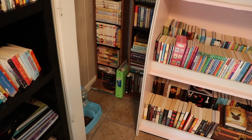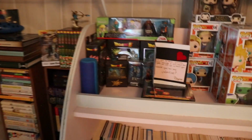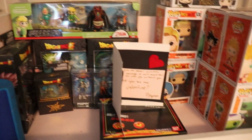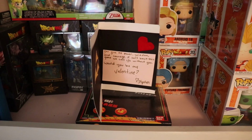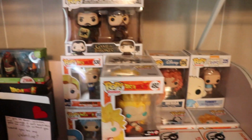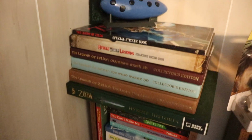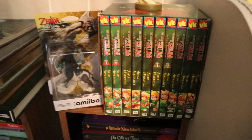I have Willow's food and water. These are all of our figurines and stuff. So I have a lot of Dragon Ball Z. There's some Zelda in there. That is a Valentine's Day card that Steven gave me a couple years ago. There's a bunch of Pops. And then I also have my Ocarina over here. That's all my Zelda books. Zelda, lots of Zelda stuff.